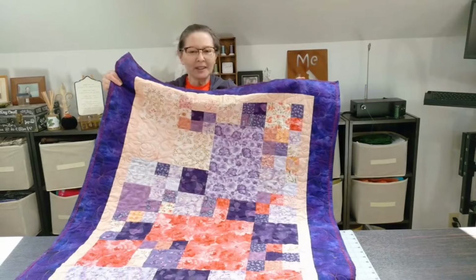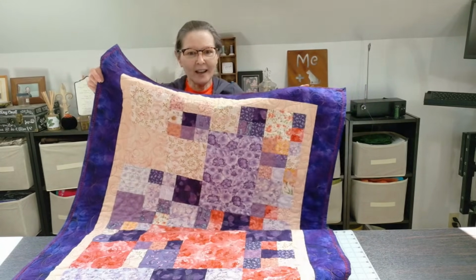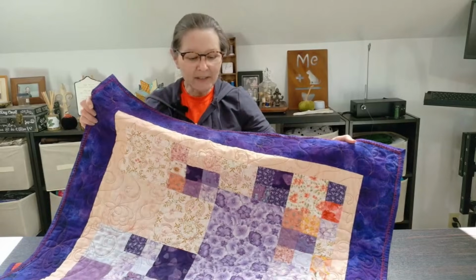Well, my scrappy quilt is all done. So I used the pattern Jewel Patch that you can find on my website to create this quilt. And I have to say, it turned out terrific.